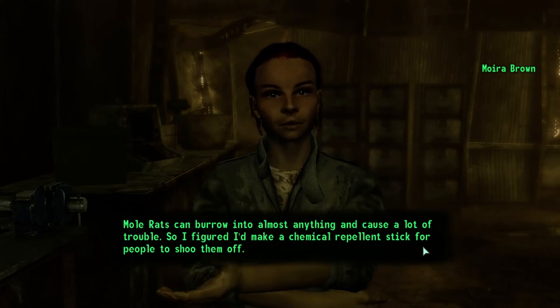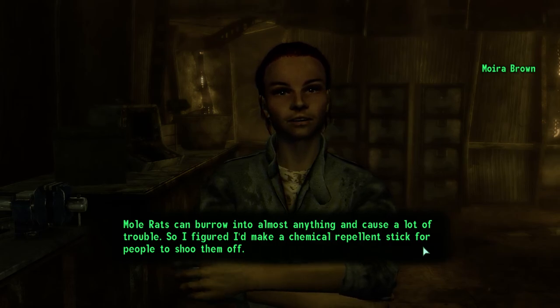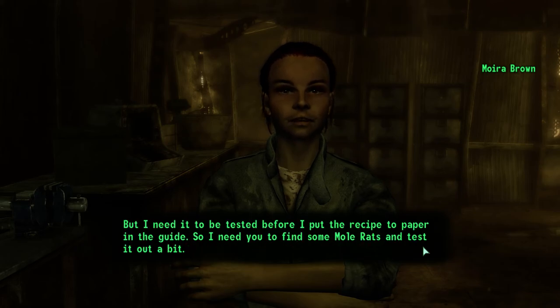Mole rats can burrow into almost anything and cause a lot of trouble. So I figured I'd make a chemical repellent stick for people to shoo them off. But I need it to be tested before I put the recipe to paper in the guide. So I need you to find some mole rats and test it out a bit.